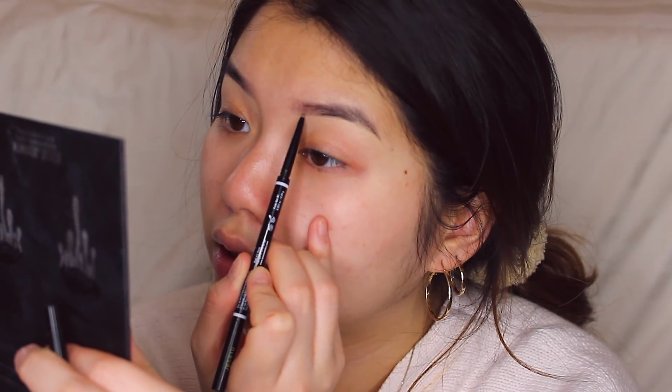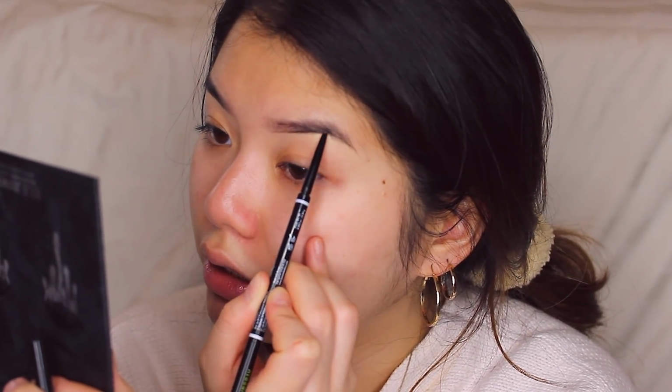Most important thing I think is drawing this line under here. Just slightly draw in very light strokes. Once you brush it out, it looks a lot more natural. I'll probably fix them a little bit more later.